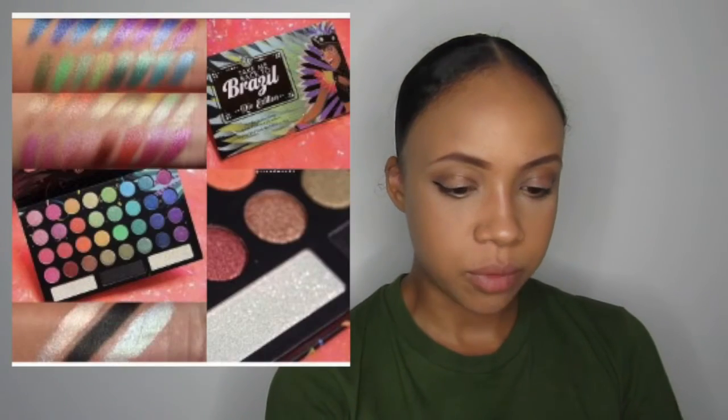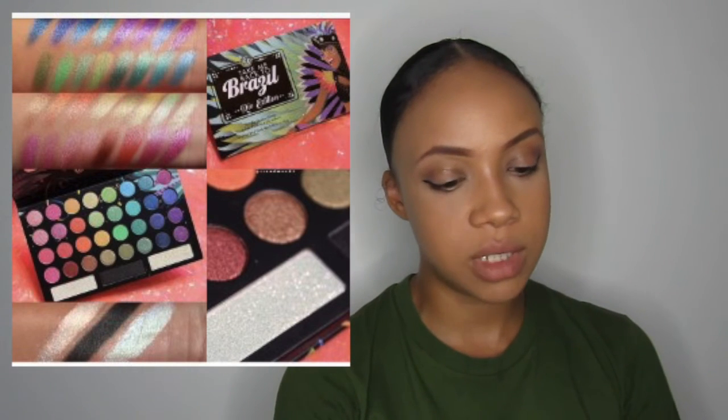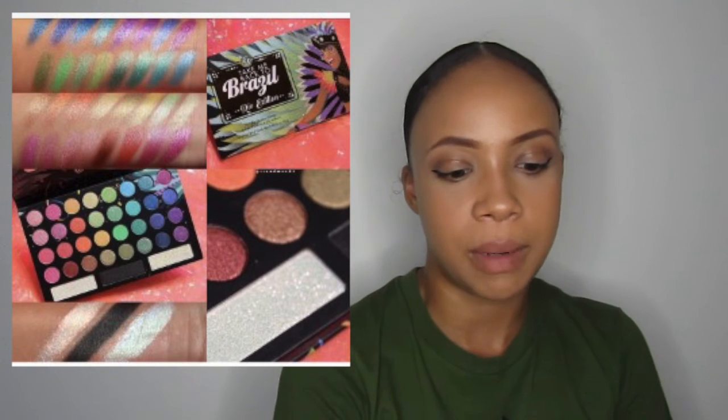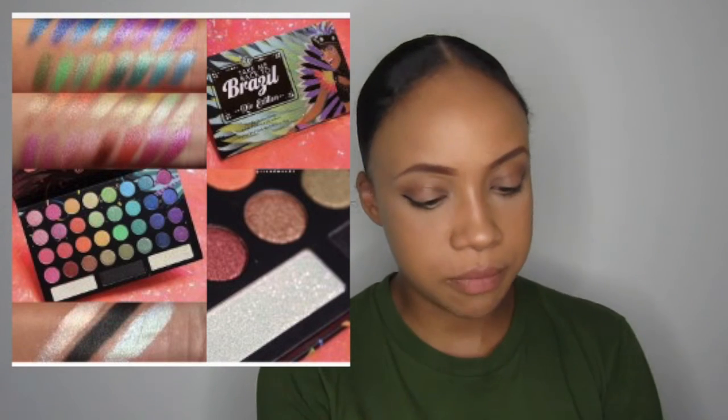BH Cosmetics have brought out the Take Me Back to Brazil Rio edition. So this seems to be like the shimmery, sparkly edition to the Take Me Back to Brazil. It's like the sister of it. So you got the mattes and you got the shimmers. This is pretty, I can't deny it.